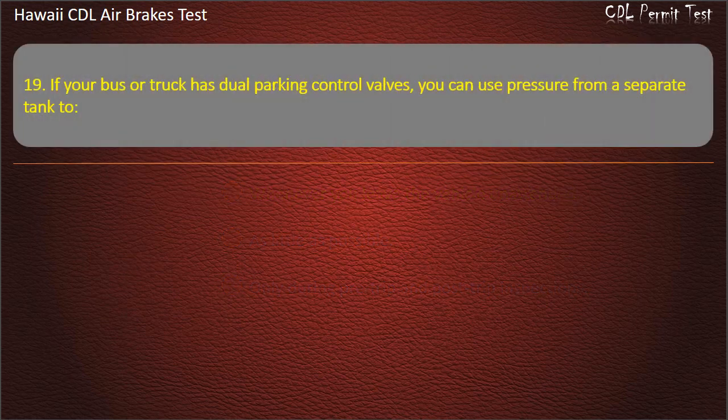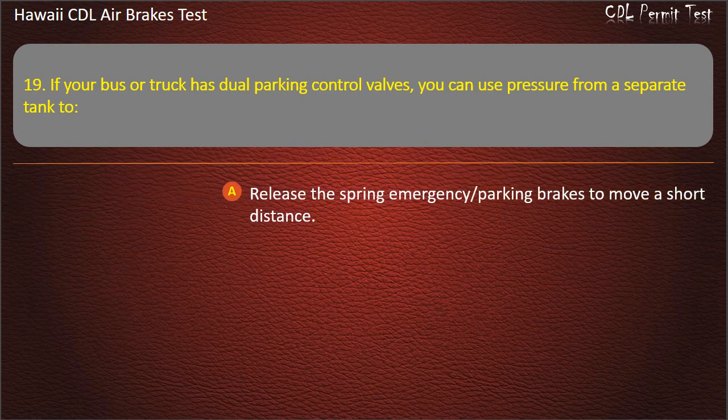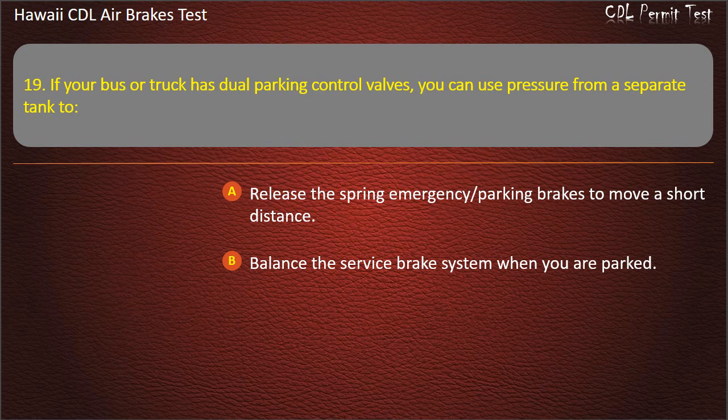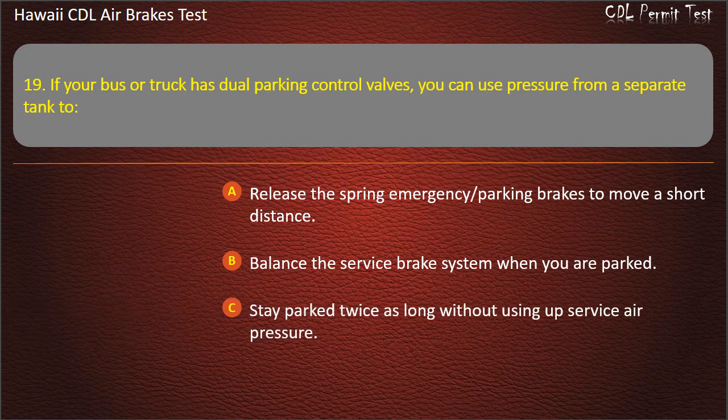Question 19. If your bus or truck has dual parking control valves, you can use pressure from a separate tank to release the spring emergency parking brakes to move a short distance, balance the service brake system when you are parked, or stay parked twice as long without using up service air pressure. Answer. Release the spring emergency parking brakes to move a short distance.